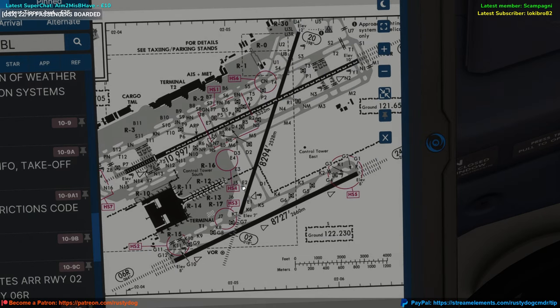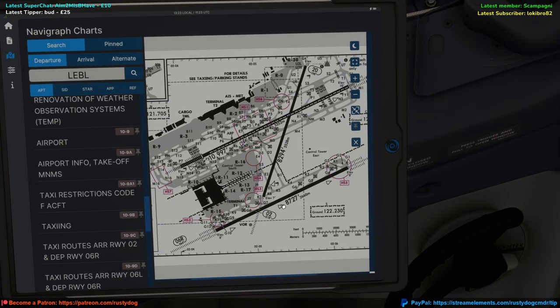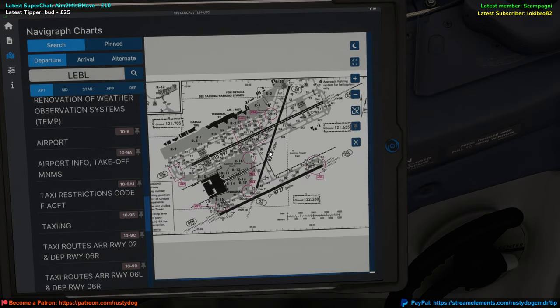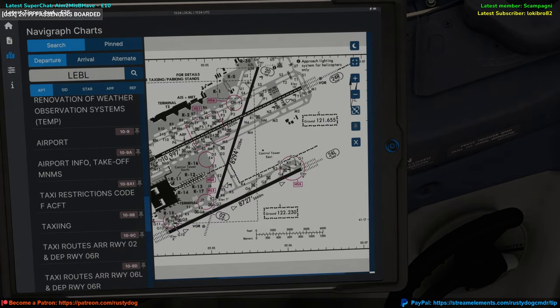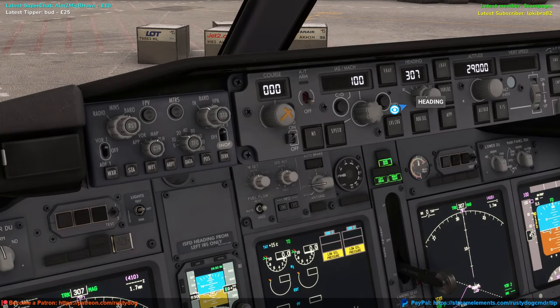We are currently situated... Alright, on the Phoenix, it actually does show on this particular screen our plane's position with a big blue arrow. We're not getting that here. Anyway, I think we are somewhere here-ish. But yeah, 24 left is 244 degrees, so that's going to be our heading out of here. So 244.